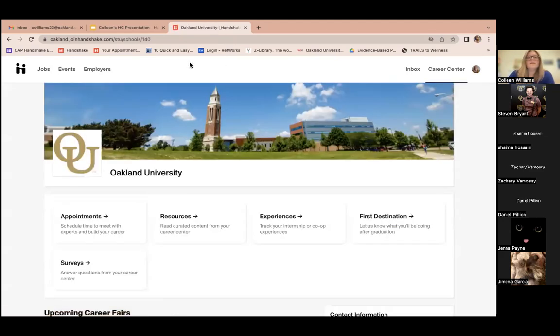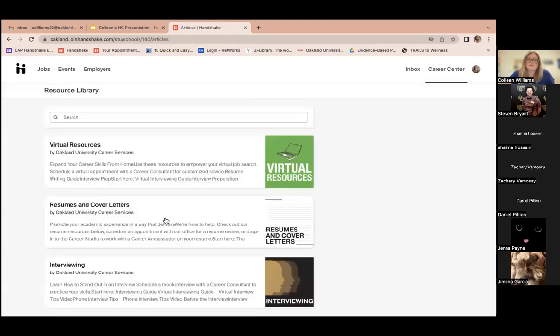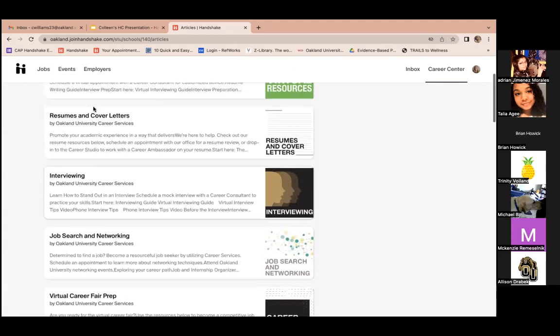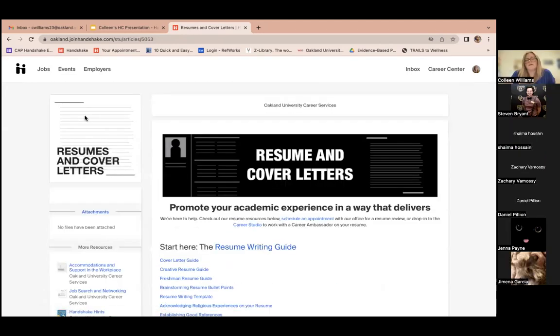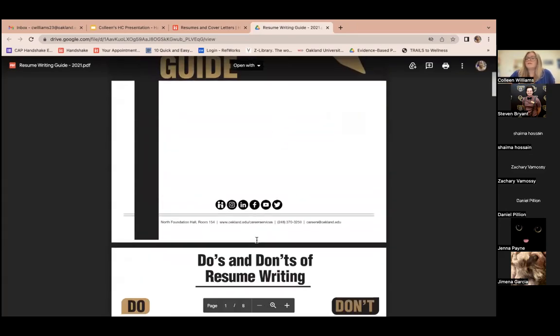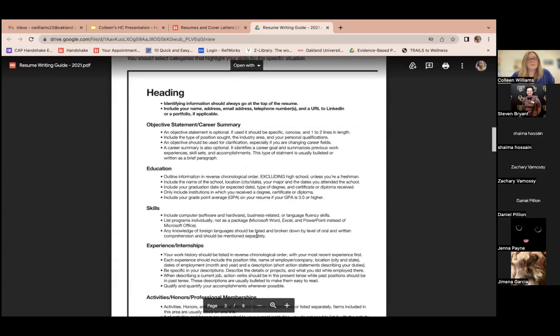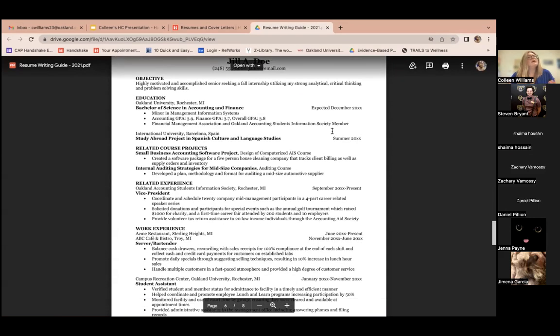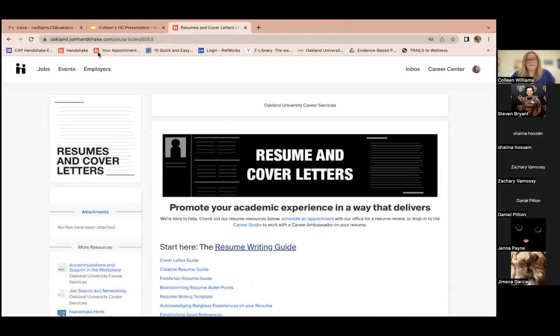So then if we go back to Career Center and we want to look over the different resources. If we click on resources, this will be under the resource library. So under Handshake, if you were to, for example, look over resumes and cover letters, we have different PDFs and different resources for a multitude of different areas. So we have our resume writing guide. This details everything there is to know about writing resumes, from the formatting to the spacing and everything in between, because none of this information is intuitive. It just comes with having the resources available and the time and practice creating them.